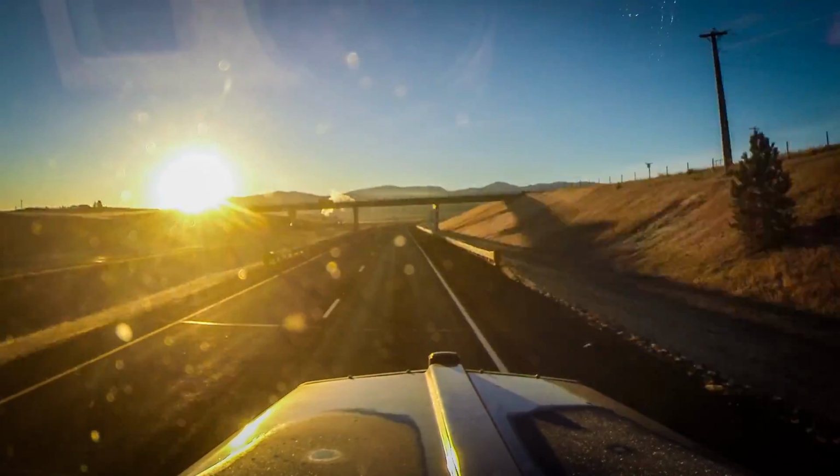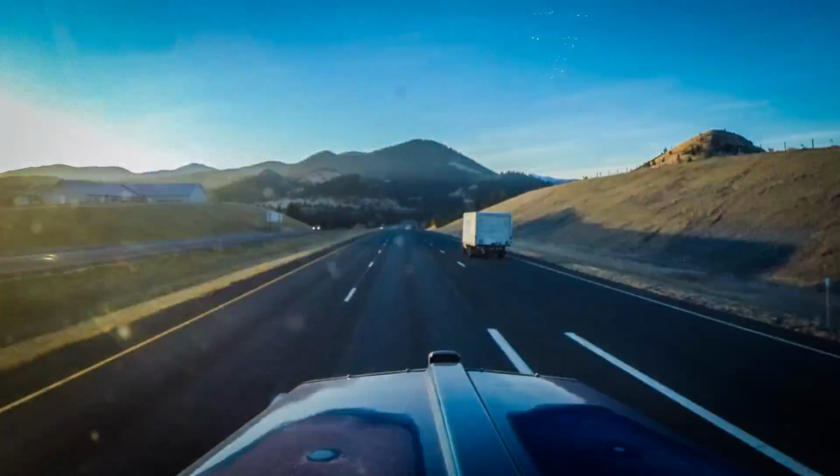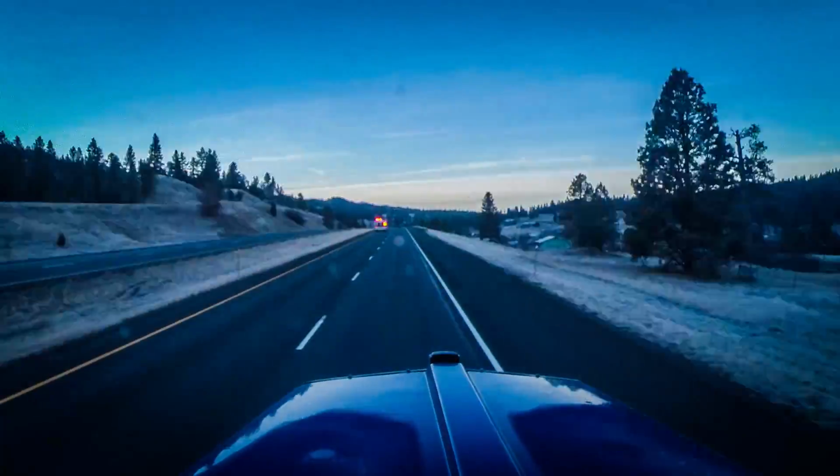Beautiful, beautiful morning up here. You just got kind of these low-hanging clouds here over the top of the mountains, and the mountains have this nice frosty cap on them this morning.